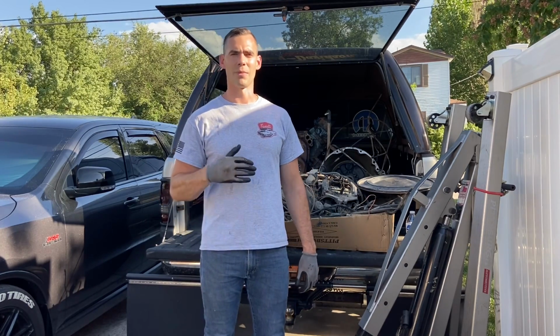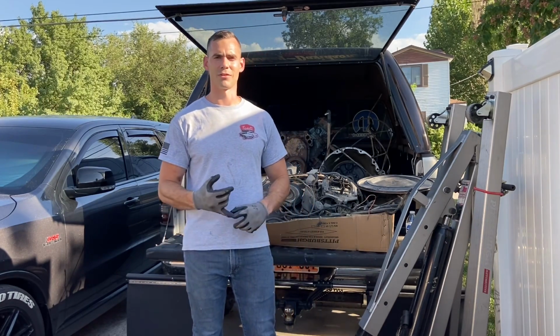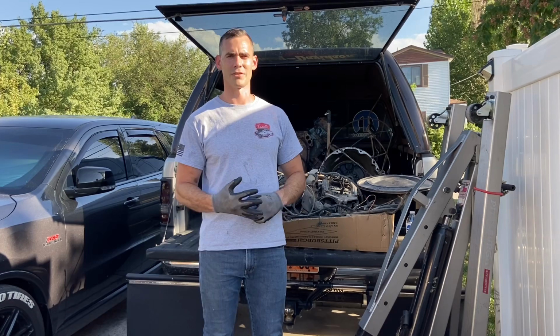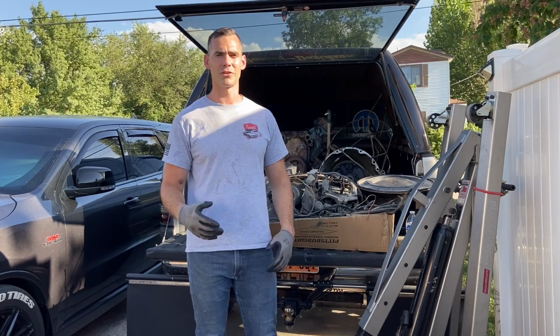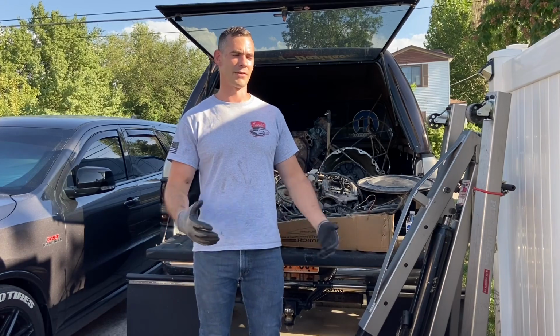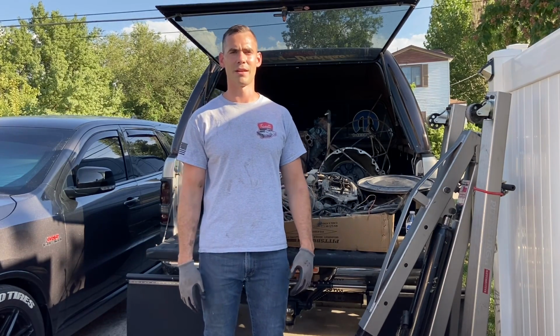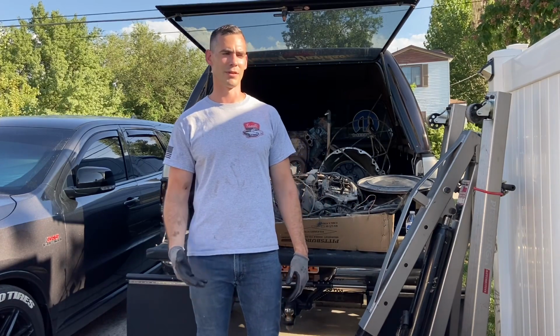Sure, the prices have gone up across the board in the classic car, muscle car game, as far as cars to buy, project car prices, parts, and all that sort of stuff. But there are still good deals to be had out there. There are people just looking to get rid of the stuff that they have. It's been laying around their garage for too long and taking up space, and finally someone takes a bite on it after it's been sitting for 5 weeks.